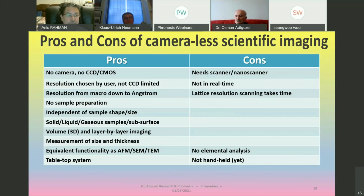But on the plus side, we don't need a CCD or a camera. Resolution is chosen by user. We can have small or angstrom resolution, or we can have macro resolution. And there is no sample preparation like TEM or SEM. And independent of sample size and shape, the sample size and shape has nothing to do with it. It can be liquid, solid, gaseous. Samples can be surface and subsurface imaging and layer by layer imaging. It can do the measurement of size and thickness from the image. So equivalent functionality as AFM, SEM, TEM, except for the elemental analysis. It's a tabletop system.